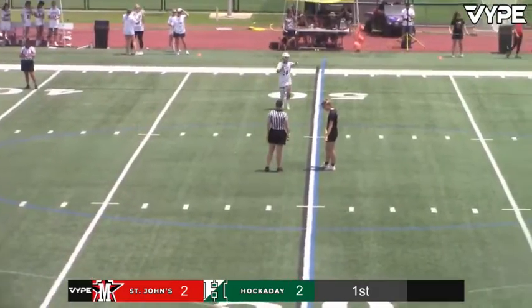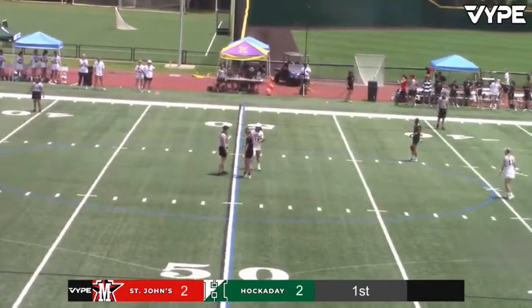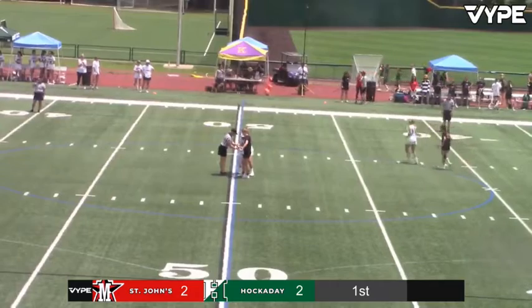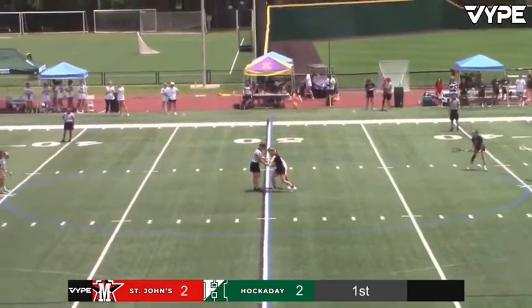Number 15, Minjae Kwon from Hockaday coming to take the draw. We have a new girl on the draw here for St. John's. St. John's trying a couple different girls here, seeing who matches up best with Minjae from Hockaday. Let's go, Minjae! 2-2. First half.